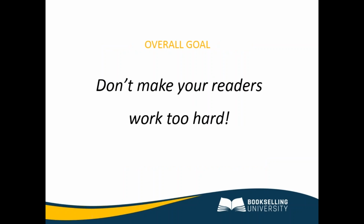The whole overall goal of whacking wordiness is so you don't make your readers work too hard. Because what happens when they have to work hard to understand what you're saying? Well, they put it aside till later, and later never comes. So apply these whack wordiness techniques to help make your writing more concise, and people will respond.